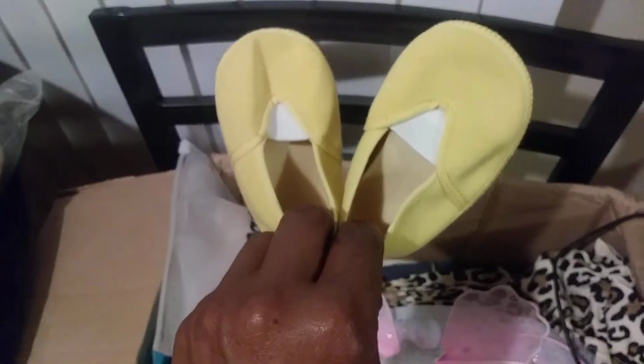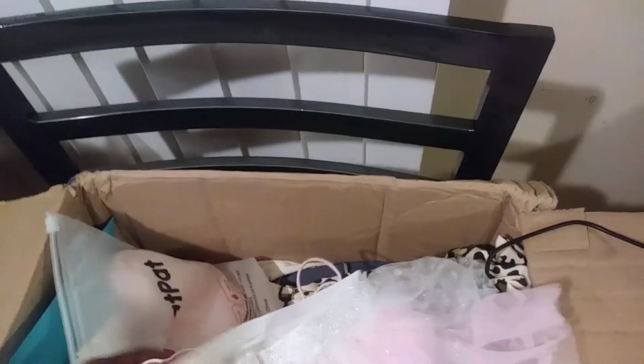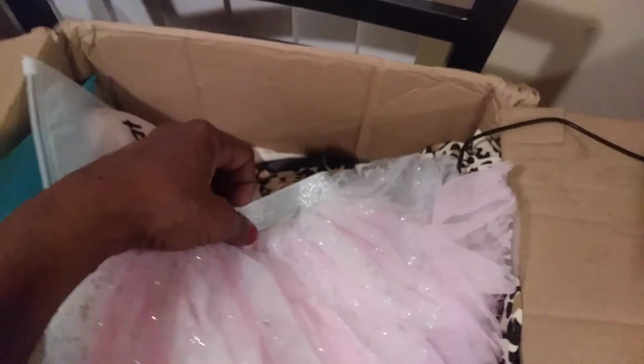Dang. I don't know how I can hold this camera. I did that. I broke my tripod, guys. Look at those. Aren't those cute? Some yellow shoes. Guys, don't look at my fingernails. I didn't even polish my nails or anything before I did this video. How embarrassing. I need to put some gloves on.